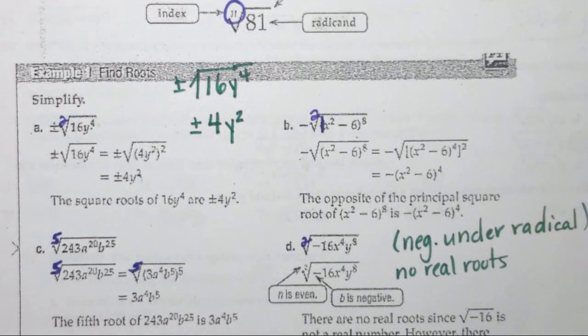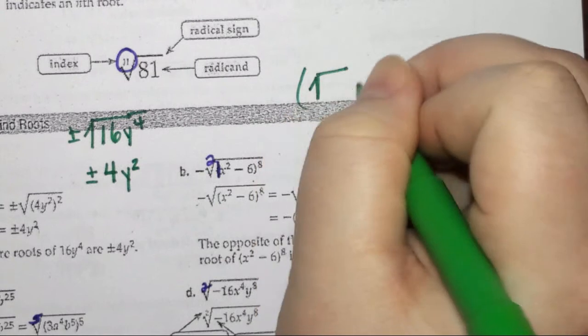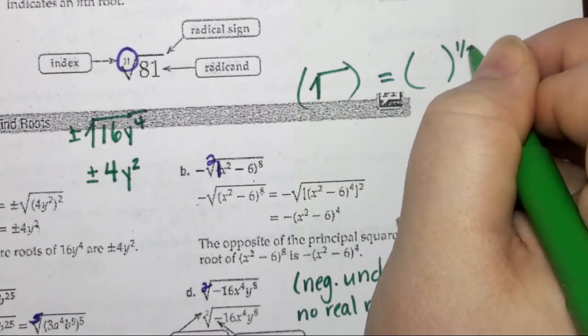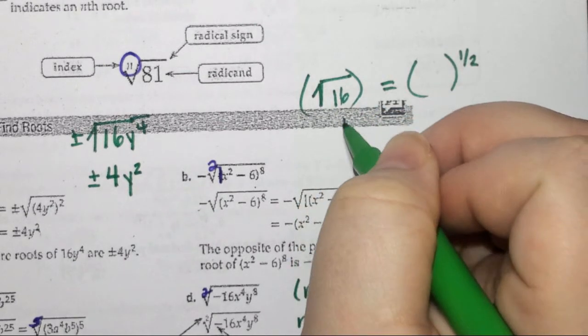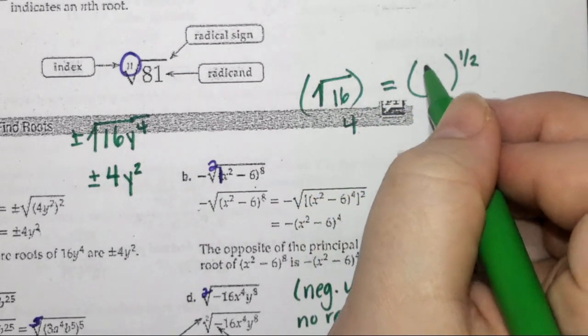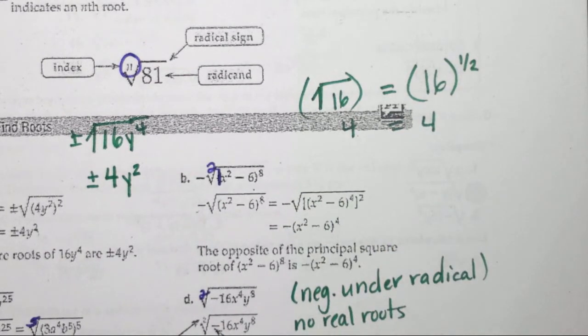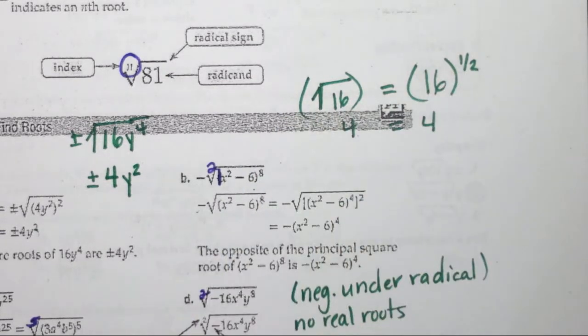So I don't think I've stressed enough that taking the square root of something is the same thing as raising it to the 1/2. Like the square root of 16 is 4. Well, the 16 raised to the 1/2, that's also 4. So I don't know if we've stressed this enough. So that's one easy way to handle things today.